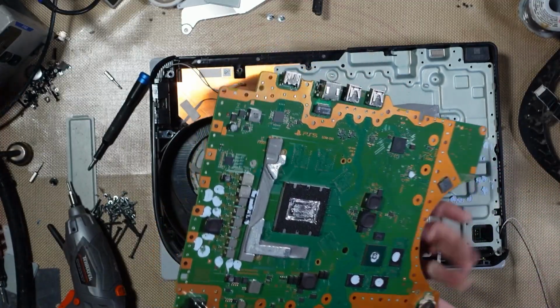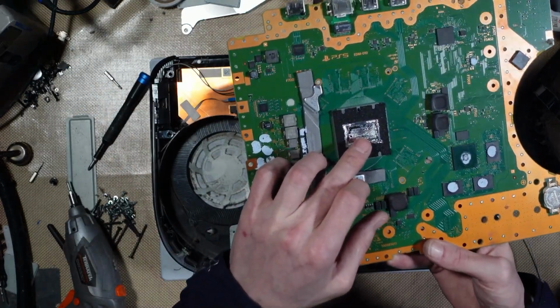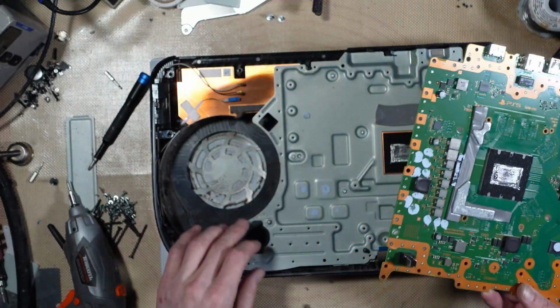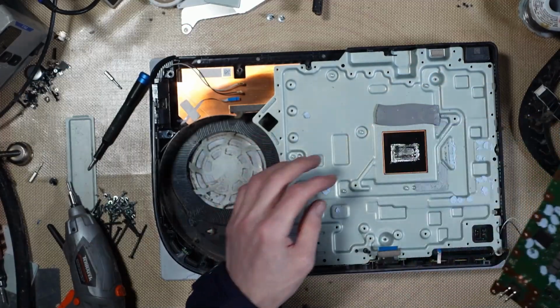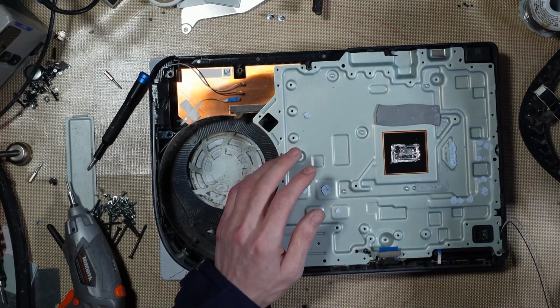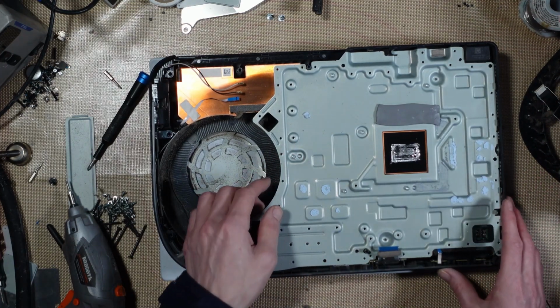Yep, we got a bit of a dry spot there, just in the middle of the die. Not too bad, but yeah, a little bit of a dry spot, and that's the problem with these sometimes. The liquid metal ends up seeping and running down the side and stuff.